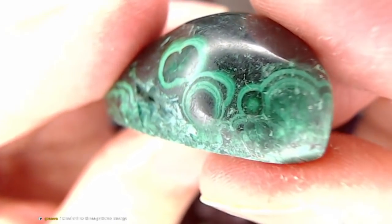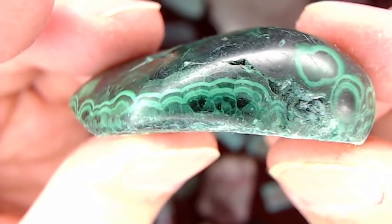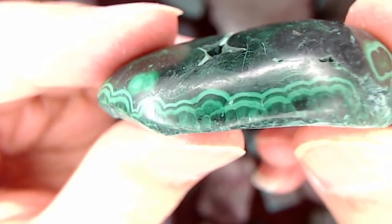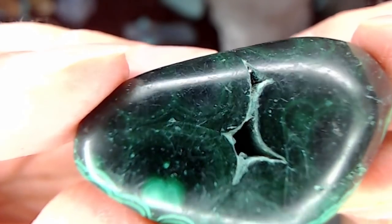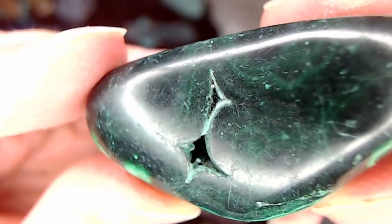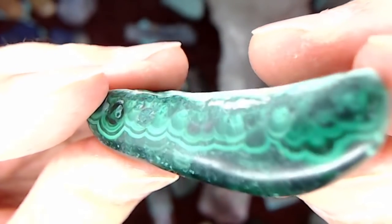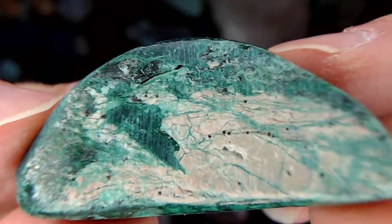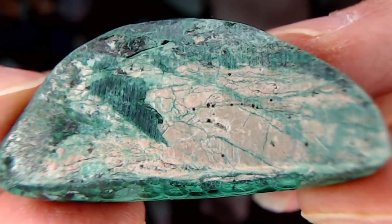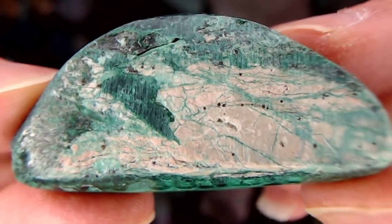These are basically, they form like bubbles. Just the minerals form, it's just trippy. Let's see if we can see the inside. Look at that, looks like a map. Cool. Very cool.